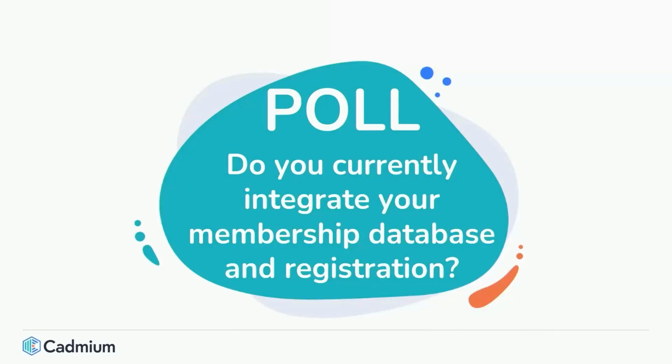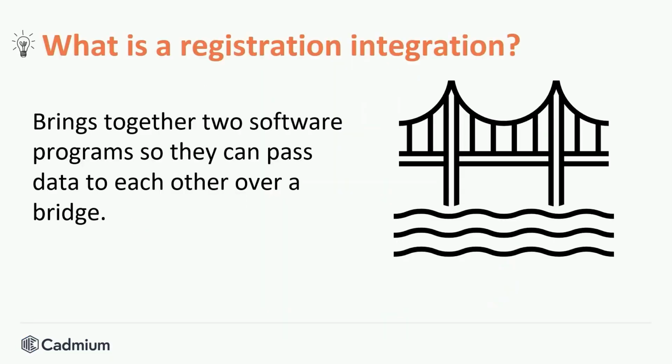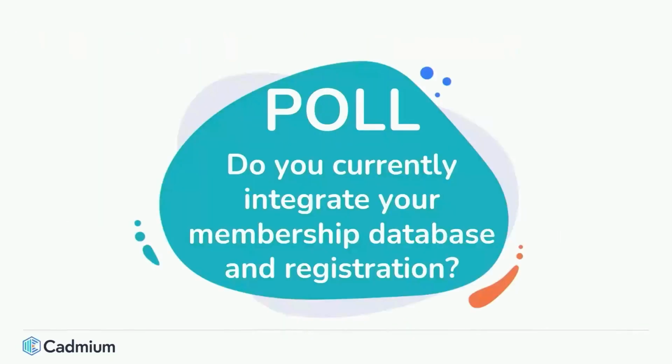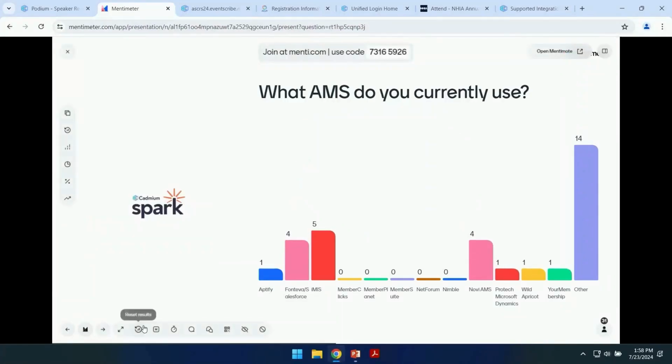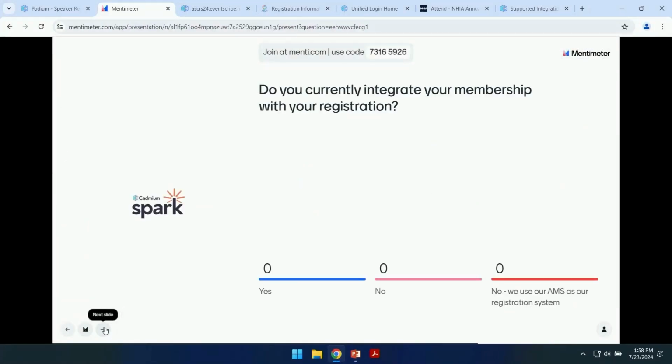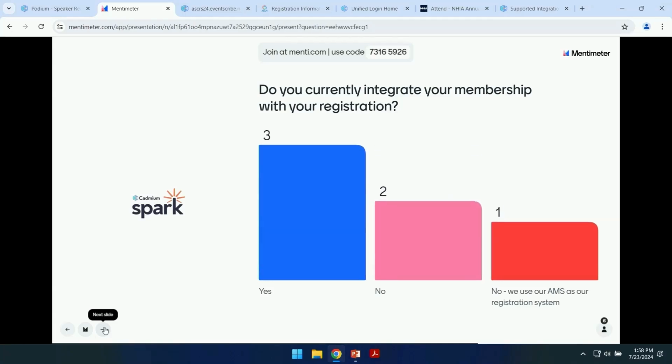All right. So if you also notice, we're going to do a lot of polls because I love data. And the awesomest thing about integration is you get great data. All right, so the next question is, do you currently integrate your membership database and registration? Now, oops, I got to go back. Hold on. I got to go to Mentimeter. You're going to see it as soon as I change. Watch. Go back to that. Do you see it now? Awesome. Love it when it works. Yes, no, or no, we use AMS for our reg system.